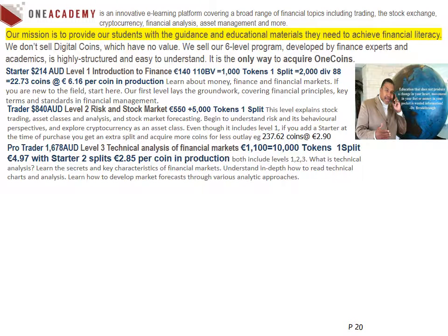The Pro Trader is 1,678 Australian dollars and gives you technical analysis and financial markets. It gives you 10,000 tokens with one split, or 4.97 production cost per coin. But if you get a starter with it, you get two splits, and it brings it to 2.85 per coin in production. Both of them include levels 1, 2, and 3.